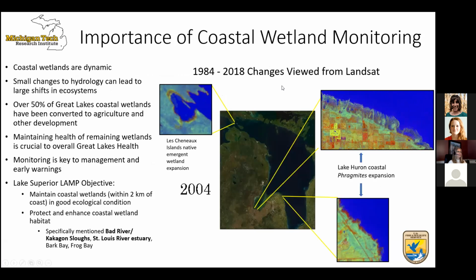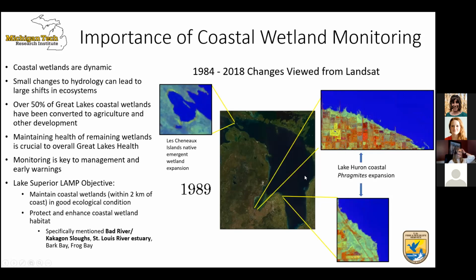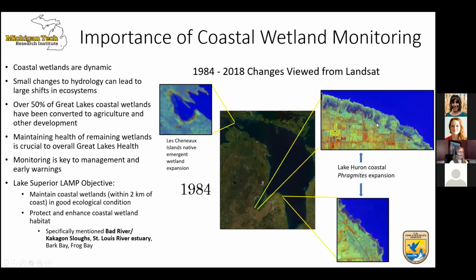I'm sure most of you know the importance of coastal wetlands and monitoring their dynamic systems. You can see in this figure, which is from Landsat, from Google Earth Engine, the changes through time starting in 1984, and this will just cycle through. In Saginaw Bay there is an expansion of Phragmites. With the resolution of this imagery, you can't really see all of the wetlands that are actually there. They may have been very sparse in some of these scenes, but once the Phragmites hits, it just gets very visible with Landsat. But we know that even small changes to hydrology can lead to large shifts in these ecosystems, which is causing that Phragmites expansion.